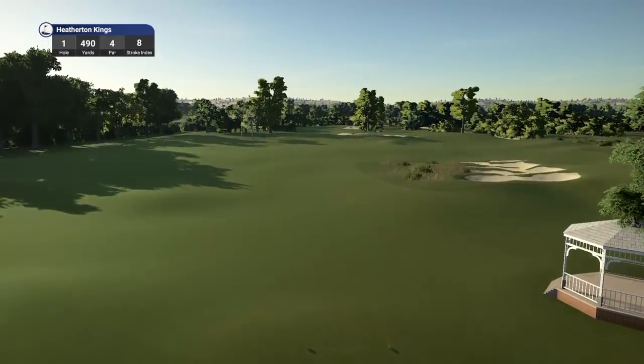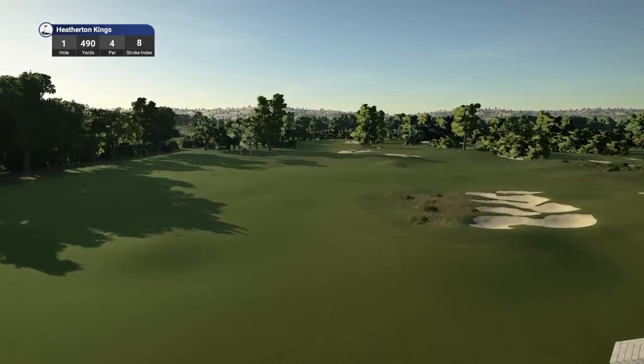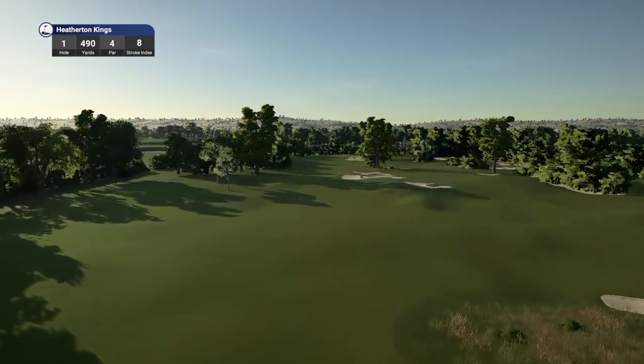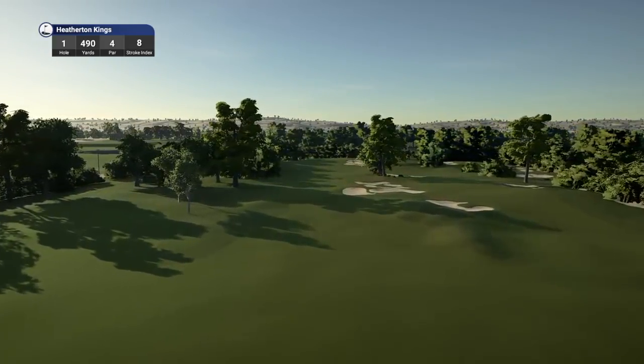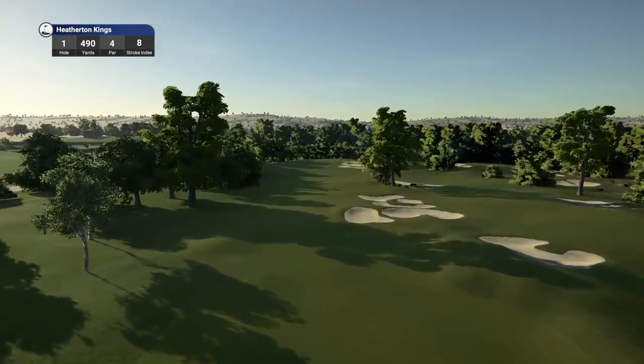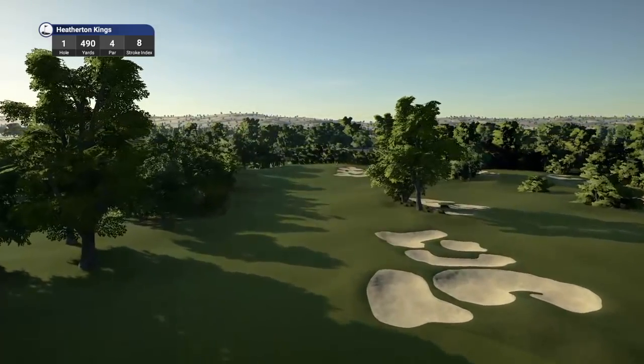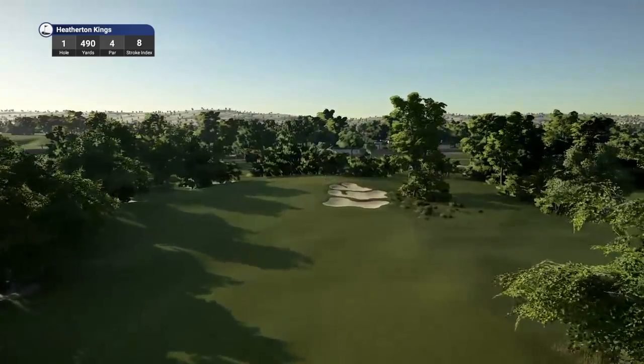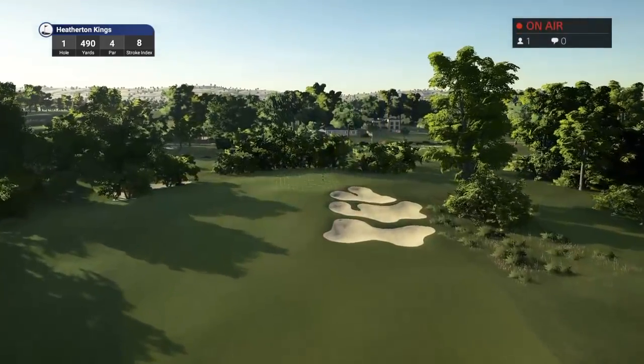Wow, this is a huge expanse of land here, this opening hole. So hole 1 is a par 4, playing 490 yards, stroke index 8. Wow, really like the colours of the course here, very green.